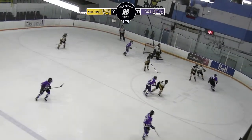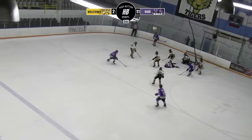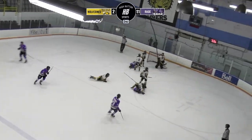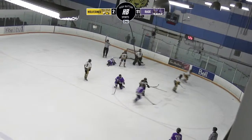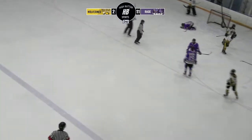Collision there as Boudreaux puts the body on the line to make the play. Scotland still with it down low, trying to get it centered as the stick gets up high on Kidd. And it's into the corner. And Kidd.